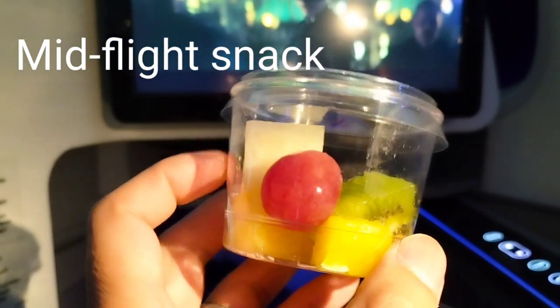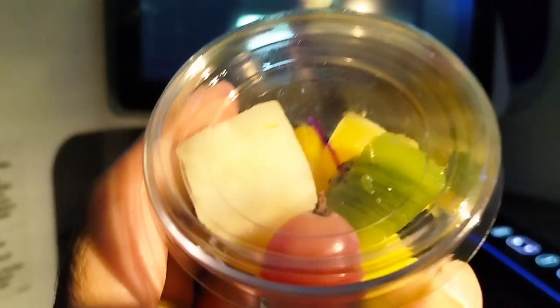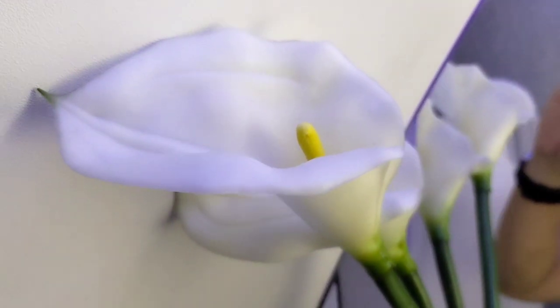Oh, by the way, there were a lot of mid-flight snacks, so I got offered three times during kind of half sleep. First I was offered fruit salad, then a sandwich, then ice cream.